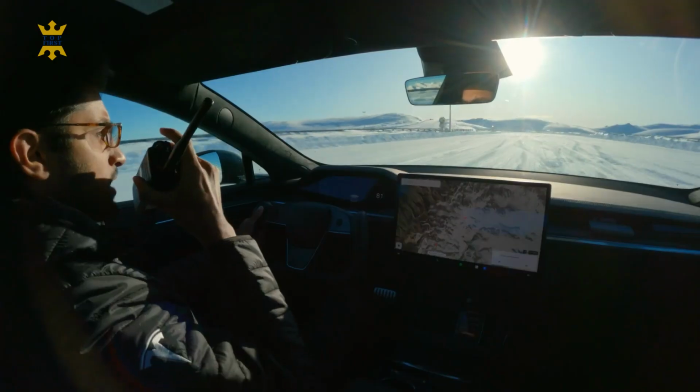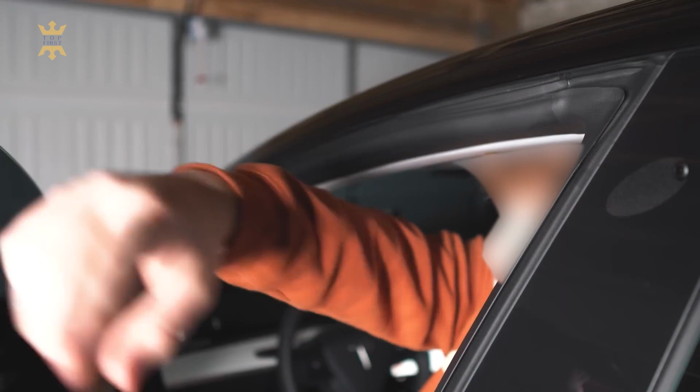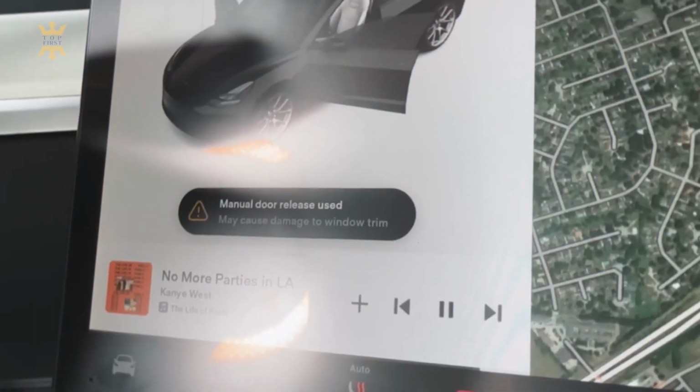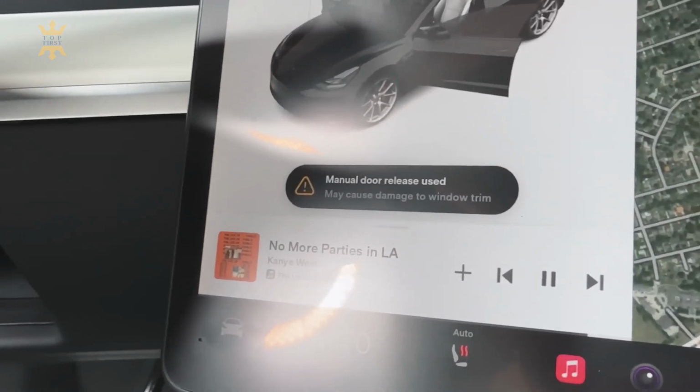With this method, your window lowers a little, which leads you to the fact that you can easily open your door without any problems, because most of the people who switch to Tesla after using a regular car out of habit use just manually opening it.